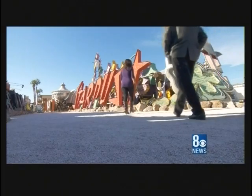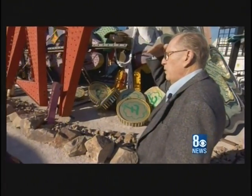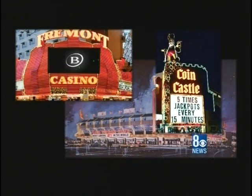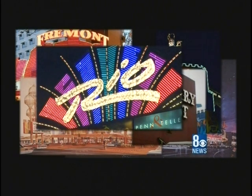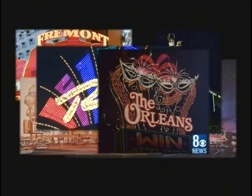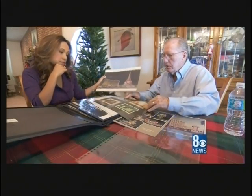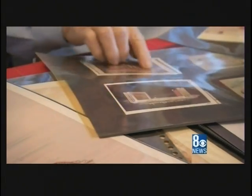Lemming has a reason to be nostalgic. He once dreamt up quite a few of these signs and then helped bring them to life. I've done the Las Vegas Club, the Fremont Hotel, the Coin Castle. I did the Westford Ho and the Barbary Coast, the Rio, the Orleans. At his home, Lemming laid out the renderings he's kept over the years of the neon signs now etched forever into Las Vegas history. These were mostly done with just a felt tip pen, you know, color markers. But anytime you see this type of stuff, that's all hand done.